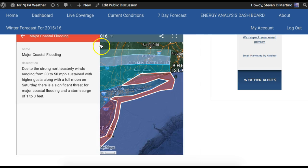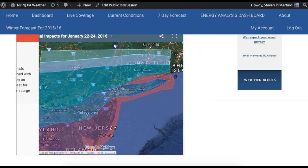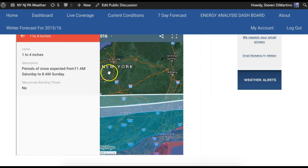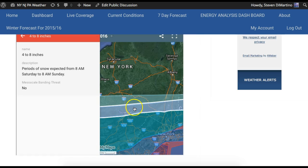Now, what I did with the forecast here is that I essentially pushed everything a little bit further north, considering the state of the storm right now. And what I have here, again, remember, high volatility storm. So the ranges are going to be a bit broad due to this. So far northern interior, this storm is not for you. Basically 1 to 4 inches of snow, not a big deal. As you head a little bit further south, 4 to 8 inches of snow.